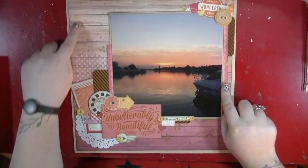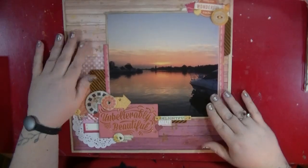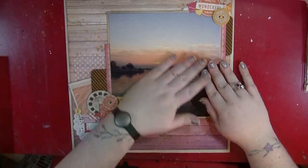I then did this layout, and this is using the ombre wood plank from the open book from Maggie Holmes. And again, I went for a large scale photo. I printed like 3 photos out before I went to the crop, and they're the ones I scrapped.